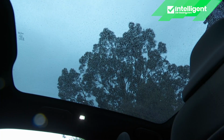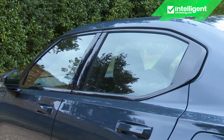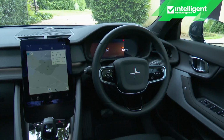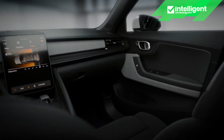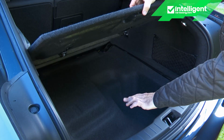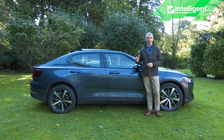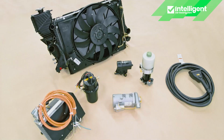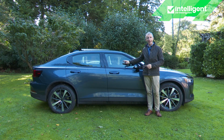There's a huge fixed panoramic roof with a projected Polestar symbol. There are tinted rear windows, a heated steering wheel, heated windscreen washer nozzles, an inductive phone charger, a high-level interior illumination, and a rear cargo floor lid panel so you can better deal with muddy boots. A final key part of the Plus pack is Polestar's clever heat pump, which reduces the need to use valuable battery capacity for preparing and sustaining the cabin climate.